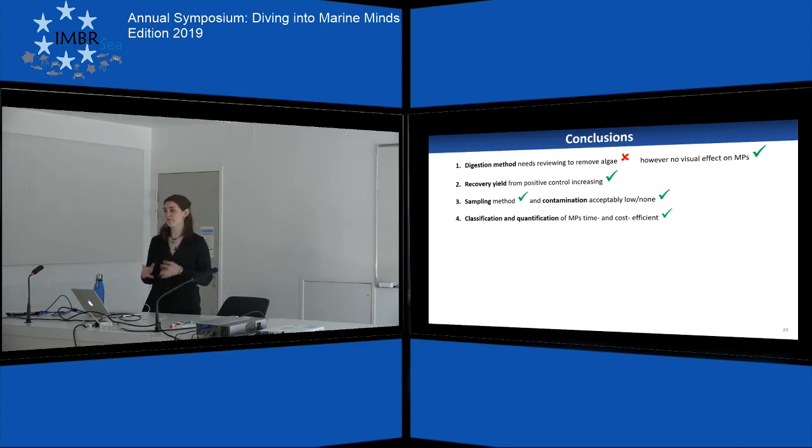To conclude, the digestion method needs to be reviewed so I can visualize the plastics better, but there's no visual effect on the microplastics. The recovery yield is being worked on for the positive controls at the moment, and the recovery yield is increasing. The sampling method is fine, and the contamination is back down to an acceptably low to no contamination. And indeed, using Nile Red combined with blue light and UV light fluoroscopy is a time and cost efficient manner for quantifying and classifying microplastics.